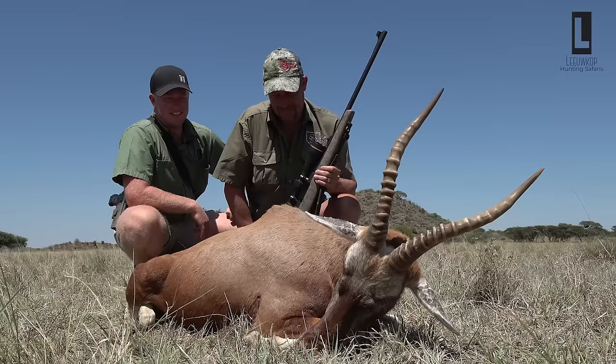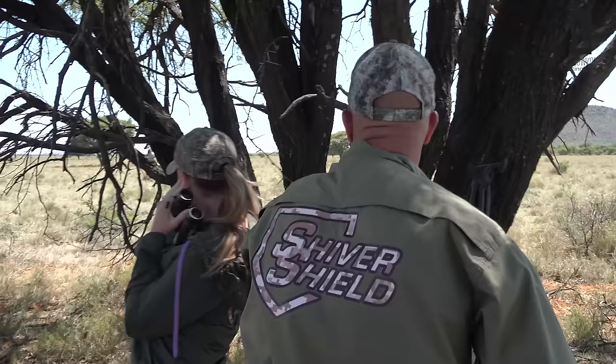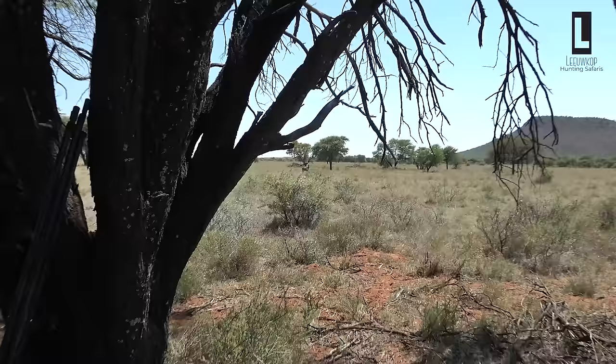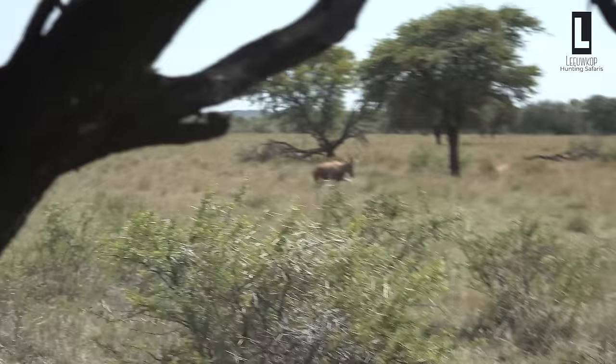And you pinwheeled him. What a perfect shot, man. He didn't even know what hit him. Well, we're under a shade tree waiting for the zebras for Becky, and so I just kind of used a little Kentucky windage on him, although he wasn't that far, but used the tree as a rest and poked through it and lined him up. So, rest is history.